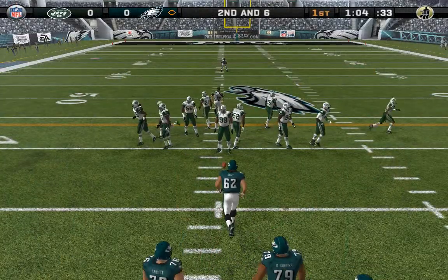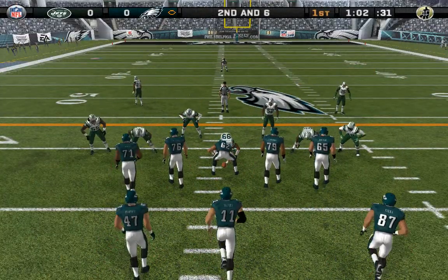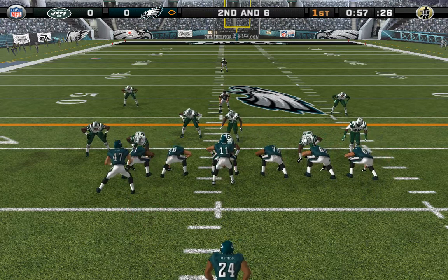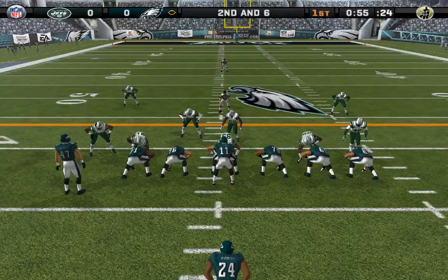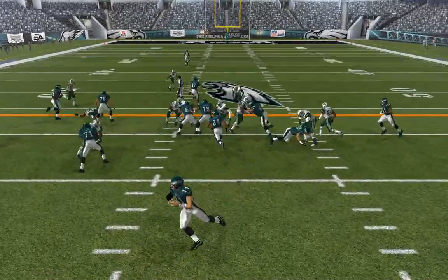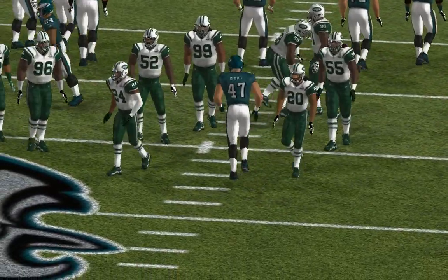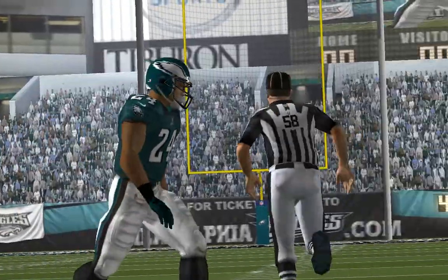Second and 6. Ball on the 38-yard line. Fox left. Number 11 with a man in motion. They give it to the halfback. Henderson comes up to make the play at the 43. Matthews rumbles forward for a gain of 4.